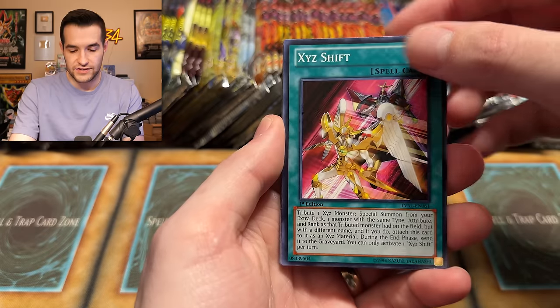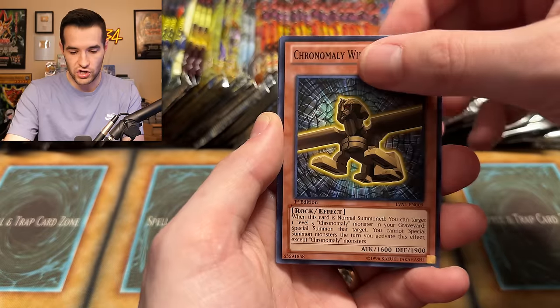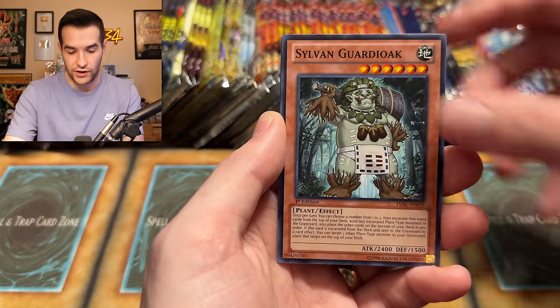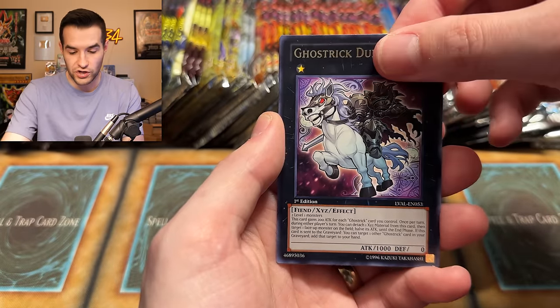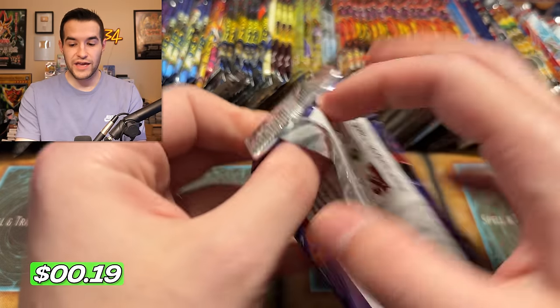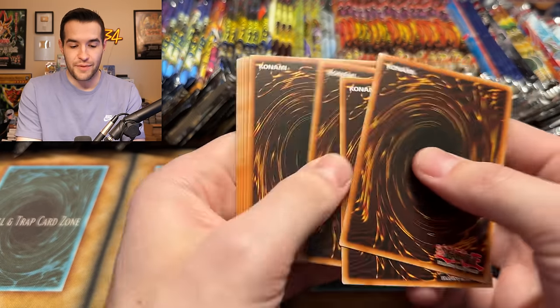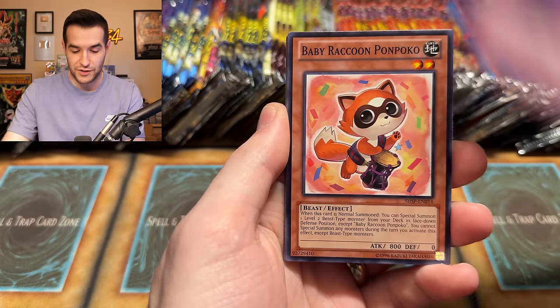Let's find out. XC Shift. Avenger, Dark Artist, Kalentos, Wing Sphinx, Tackle Crusader, Sylvan Guardiok, we've got Ghostrick Dullahan, and Ghostrick Jack Frost. What a way to end. We are starting to get down toward the end. We're definitely over 100 packs in, I would say. So, Shadow Specters, now's your time. Maybe we're just waiting until the second 100 packs to actually pull something.